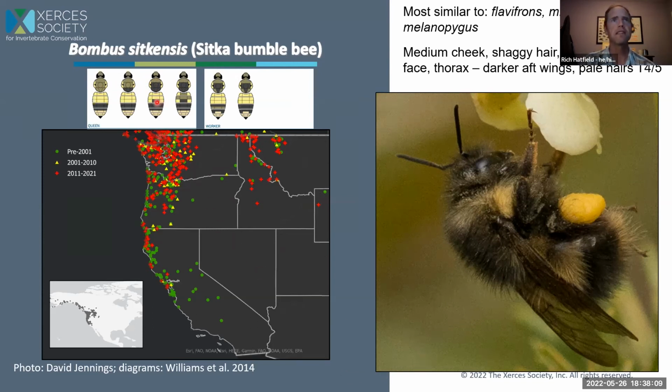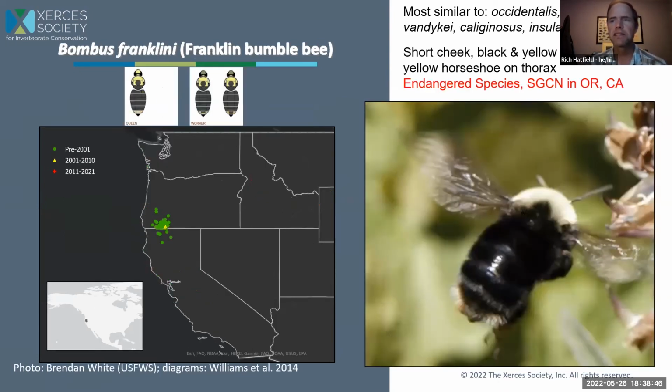You'll also often find this notch in the middle of the second tergal segment, a black notch that we don't see on Bombus flavifrons. And then again, these pale hairs that you see at the back of the abdomen here on tergal segments 4 and 5. This species also tends to have really shaggy hairs. The hairs are long and uneven, as you can see along the thorax here. It doesn't look like that crew cut like we saw on Bombus vosnesenskii.